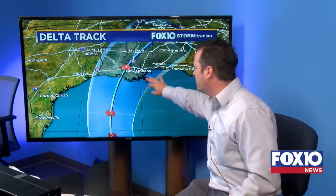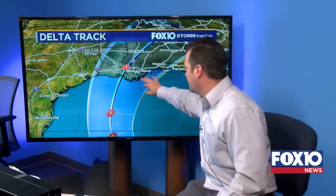Now, we're still in the cone, like I said. If it tries to make that last-minute turn, we'll have to watch out for it. But for the most part, the models are bringing it to central Louisiana at this point, and this is a different storm than what we saw with Sally in a lot of ways. So a lot to keep an eye on the next several days. Once again, Delta now a Category 4 storm with winds of 140 miles per hour.